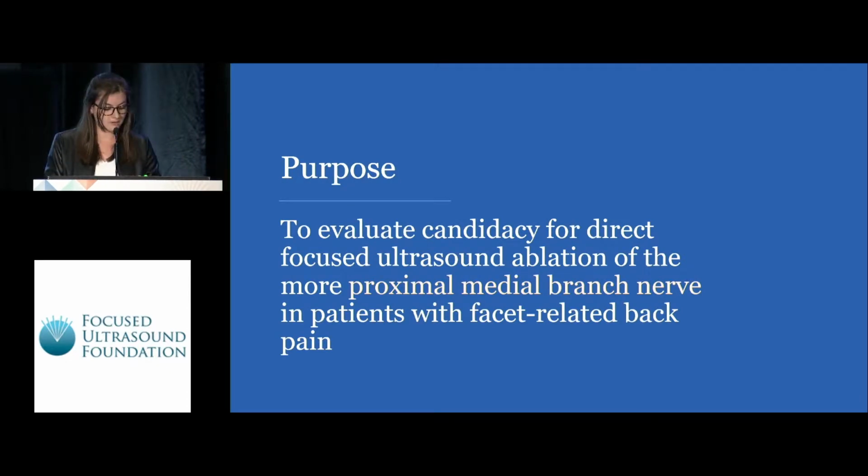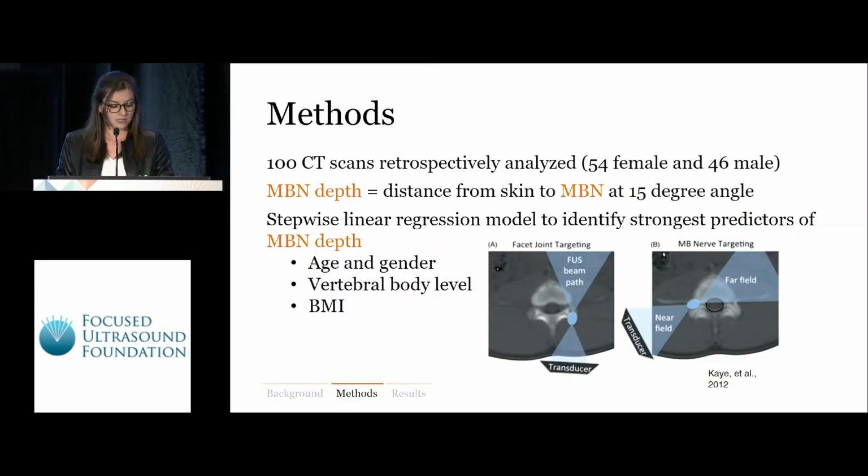So the purpose of our study was to evaluate the anatomy of this region in humans and to evaluate candidacy for the focused ultrasound ablation of the more proximal medial branch nerve in patients with facet-related back pain. To evaluate this, 100 CAT scans were retrospectively analyzed, 54 female and 46 male. In this report, we define the medial branch nerve depth as the distance from the skin to the medial branch nerve at a 15-degree angle.